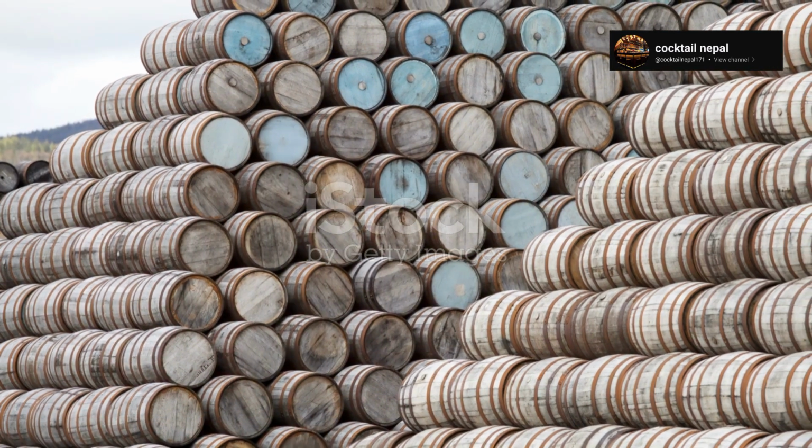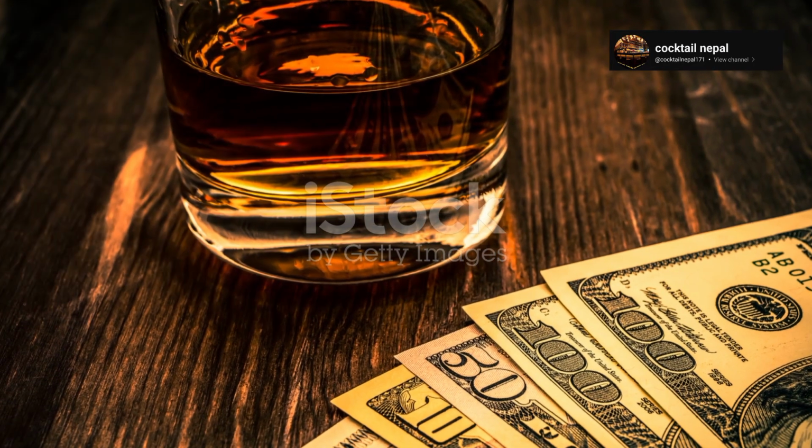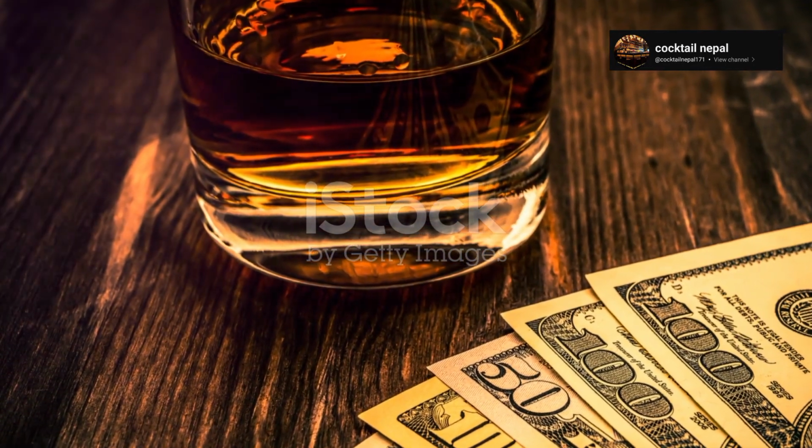Scotch whiskey, note the lack of an E, is made in Scotland and aged for at least 3 years. Think of brands like Glenfiddich and Macallan. It's often smoky and peaty thanks to the traditional kilning process.